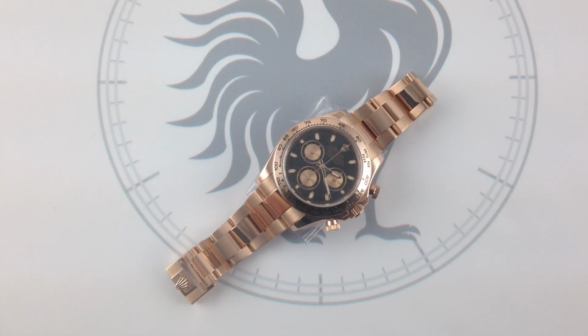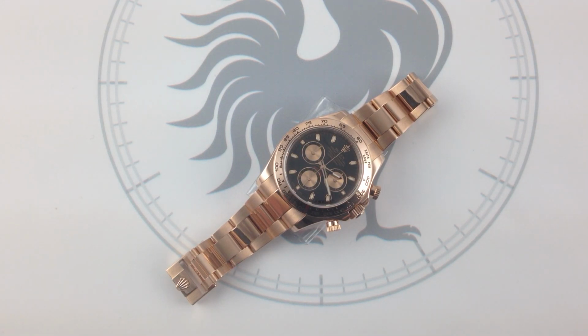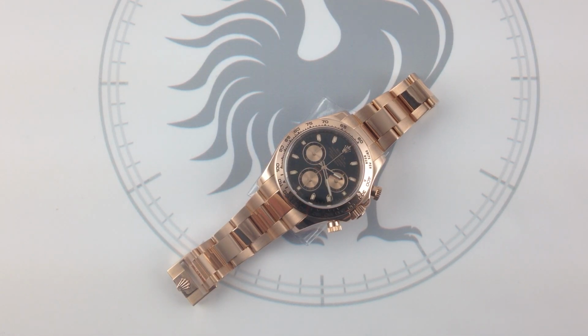Thanks for logging on. Today we are looking at the icon of the motorsports chronograph world. This is the Rolex Cosmograph Daytona 116505. This is the official winner's gift at the annual 24 Hours of Daytona sports car race. Well, let me correct myself. The stainless steel Daytona is the winner's gift at the 24-hour race.